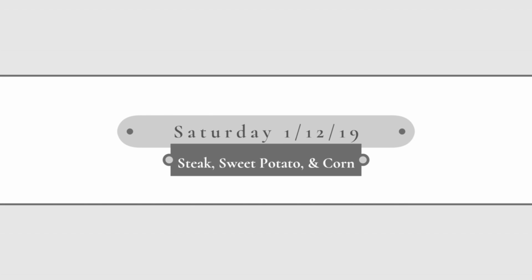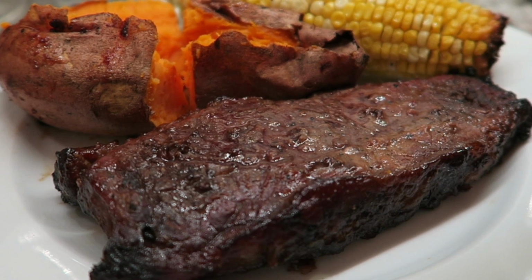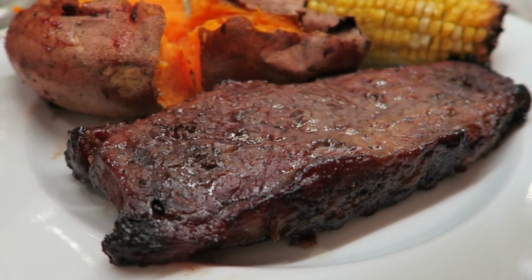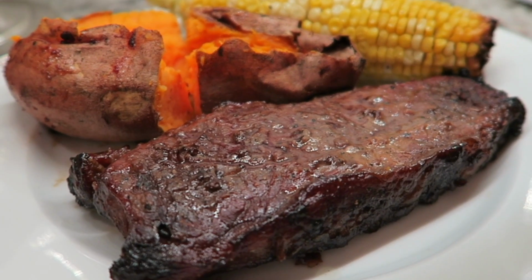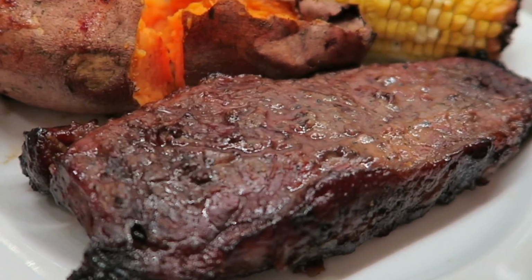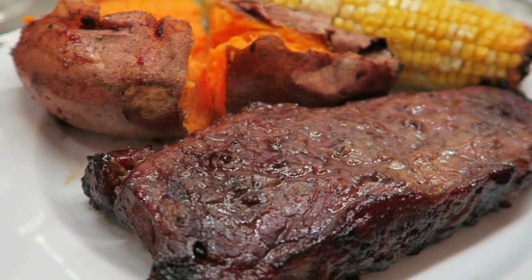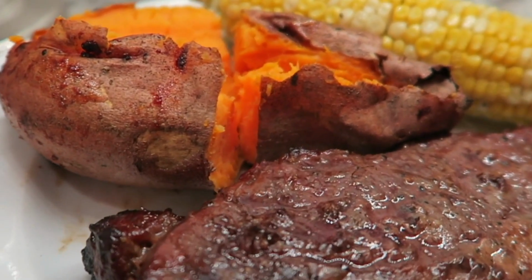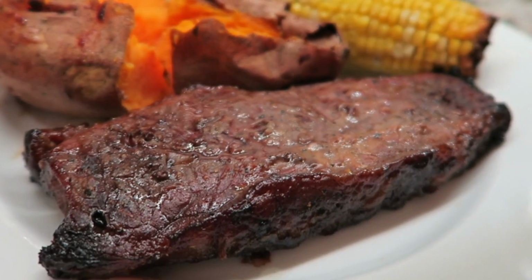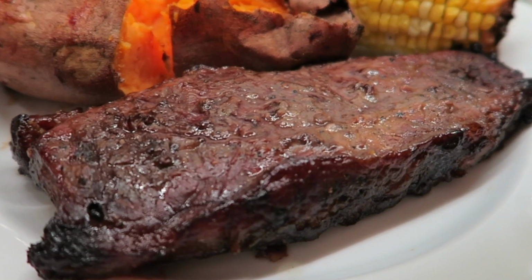I don't have any footage of that for you, but moving into Saturday, we had steak, sweet potatoes, and corn, and this was so yummy. Mike actually cooked it in his air fryer. He puts the steak in the air fryer, and he also put the corn and the sweet potato in there. So all of our food cooked together at one time, and it's really simple and easy to do, and it was so delicious. So this is what we had on Saturday.